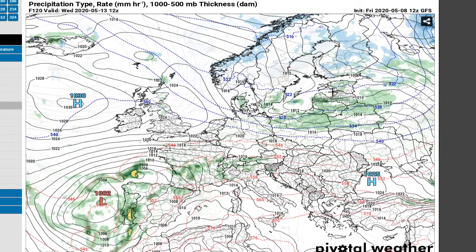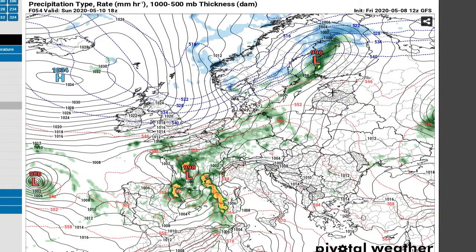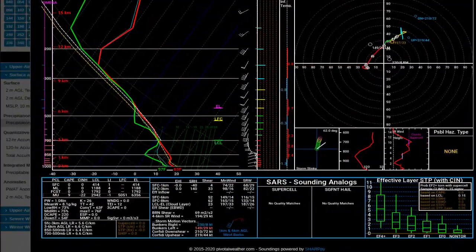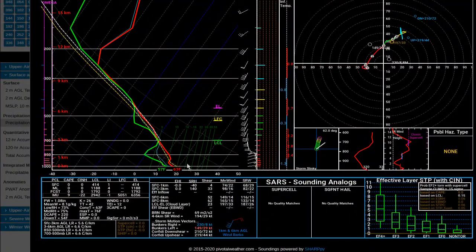And of course, to sample the air mass, we want to get maybe ahead of this little MCS, maybe far western Italy. Let's see what the soundings look like. It's really interesting having access to this data. The main problem is that I'm seeing a lack of CAPE.